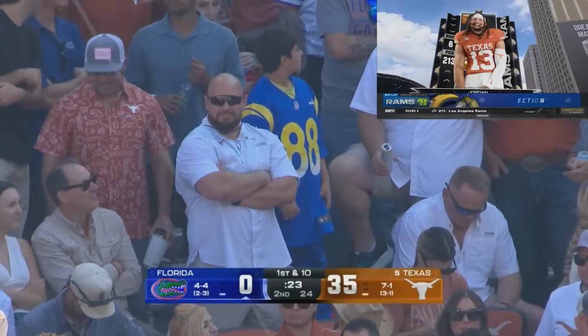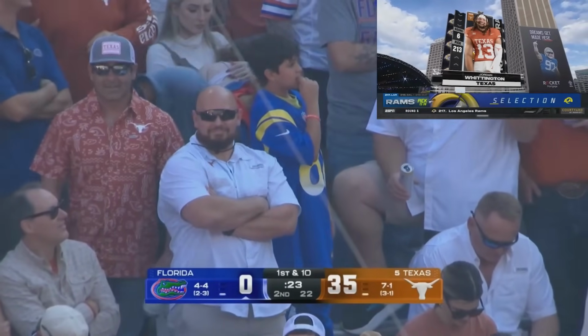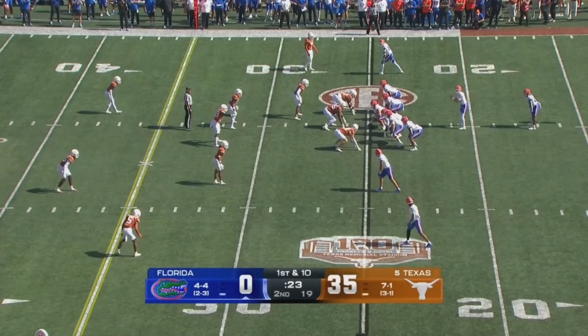There's the one random Rams fan here at DKR. Always a rando Rams fan, Joe.